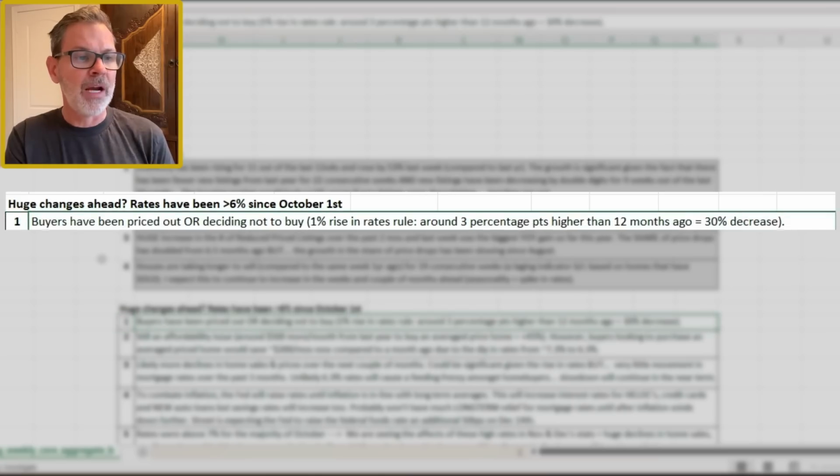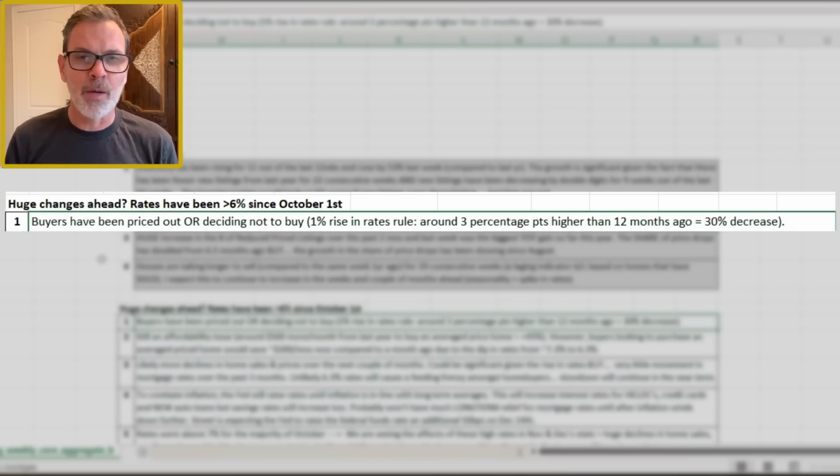So number 1, buyers have been priced out or they're deciding not to buy a house, given the fact that housing affordability is still very much an issue right now. So, talk about this 1% rise in rates. Rates have risen approximately 3 percentage points over the last 12 months. And because rates have increased approximately 300 basis points, that causes a 30% decrease in buyers' purchasing power.